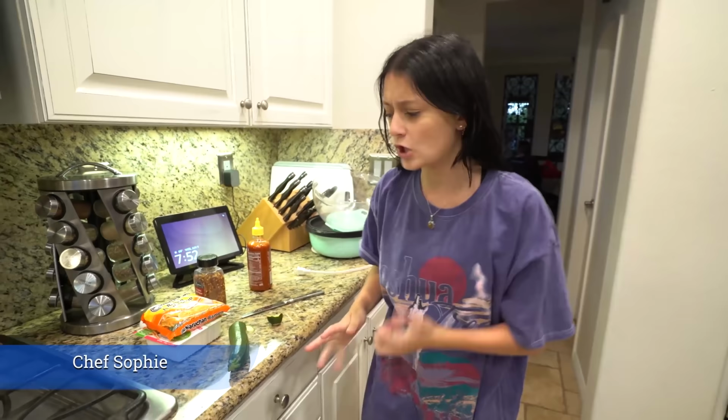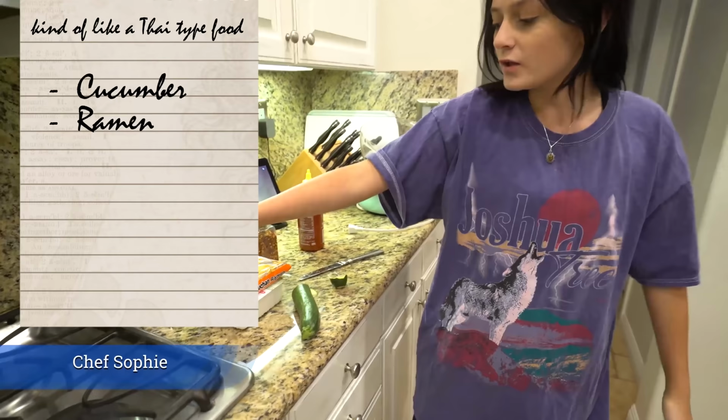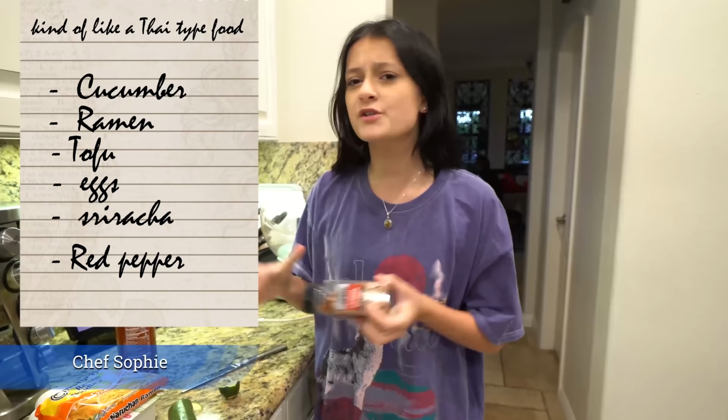Okay guys, so basically my idea is that I'm going to be doing kind of like a Thai type food. I'm going to try to go for a Thai vibe. I have cucumber, ramen noodles, tofu, 2 eggs, and some sriracha and this red pepper seasoning. I'm also going to use salt and pepper. I'm really excited, let's get into it. Also, these items are the least time consuming.